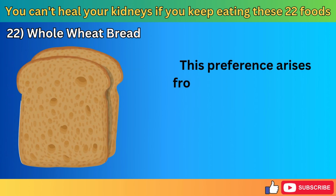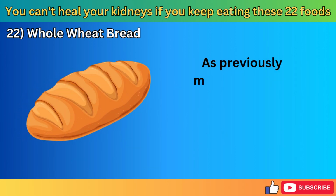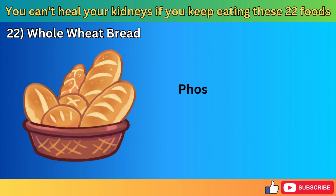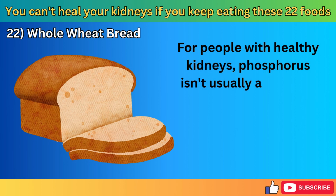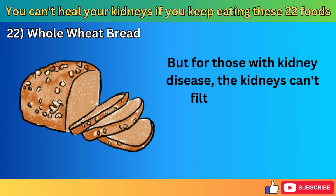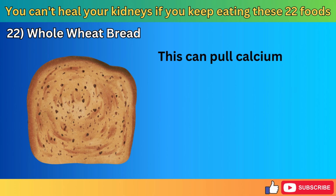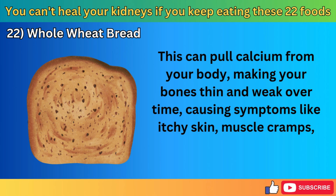This preference arises from the elevated levels of phosphorus and potassium in whole wheat bread. As previously mentioned, high potassium foods are not suitable for kidney patients. Phosphorus is another concern. For people with healthy kidneys, phosphorus isn't usually a problem because the kidneys filter out excess phosphorus from the blood. But for those with kidney disease, the kidneys can't filter phosphorus effectively, leading to high levels in the blood. This can pull calcium from your body, making your bones thin and weak over time, causing symptoms like itchy skin, muscle cramps, and bone and joint pain.